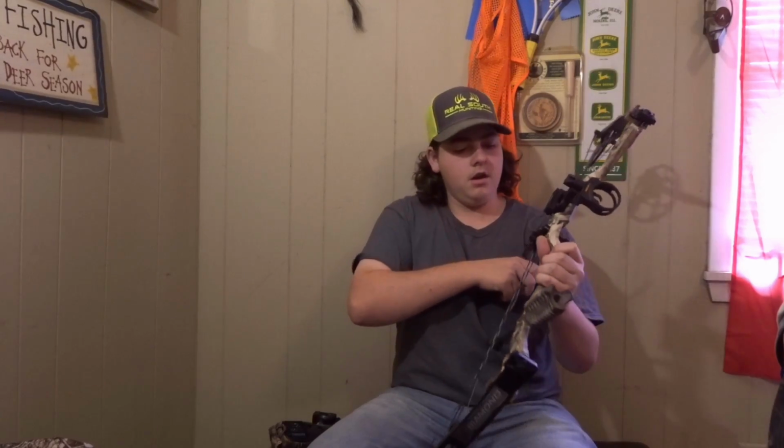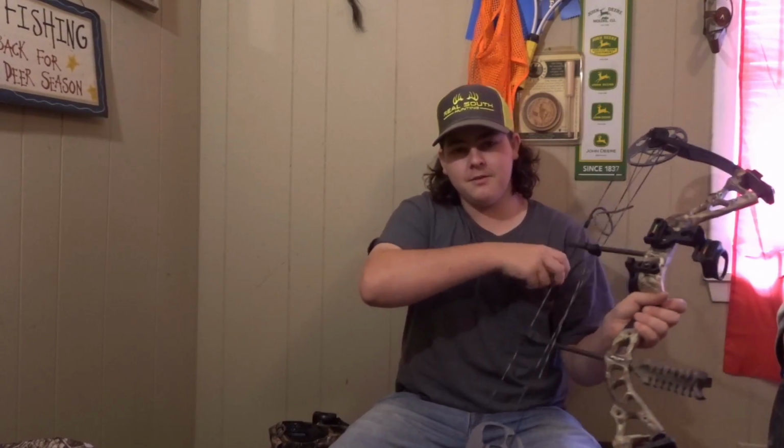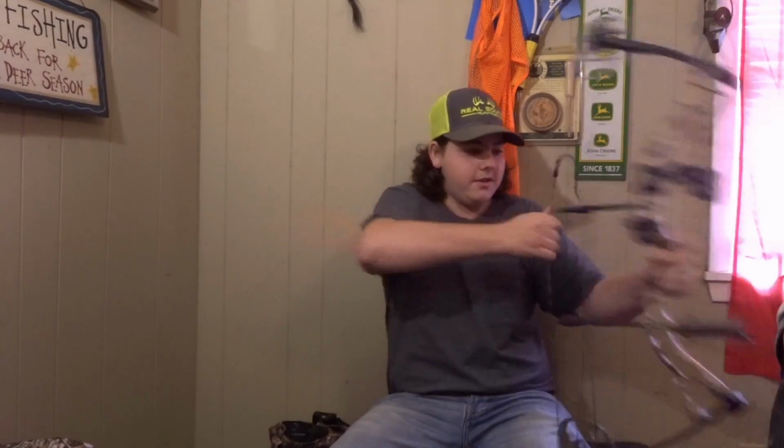It shoots good. The top draw weight on this thing is 55 pounds. That's the max. I want to get one that'll go to 75 because I'm pulling 55 pounds back like it's nothing. I hate that little thing. It's one of the little spray knob things that sprays me every time I walk by. But yeah, I pull back 55 pounds, and I want to get one that pulls back 75 pounds because I can pull 55 back easily. I think if I get one that will pull back 75, it'll do a lot better.